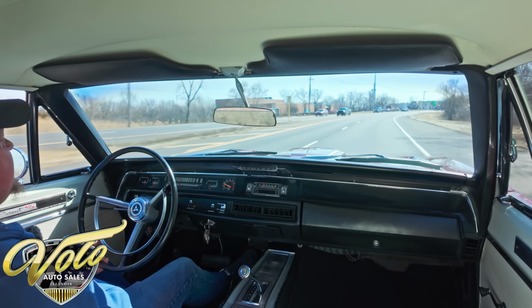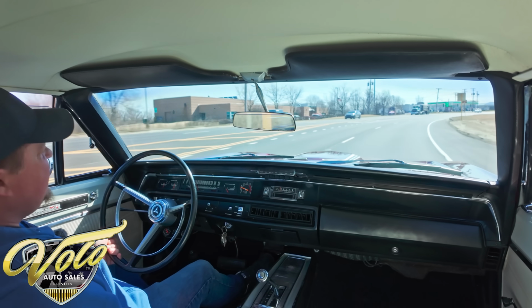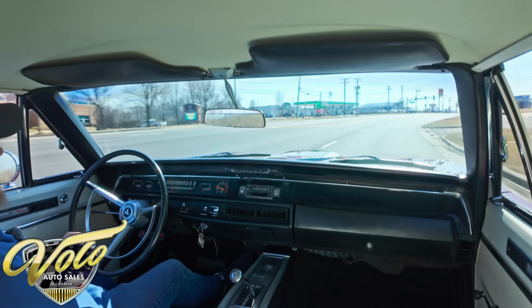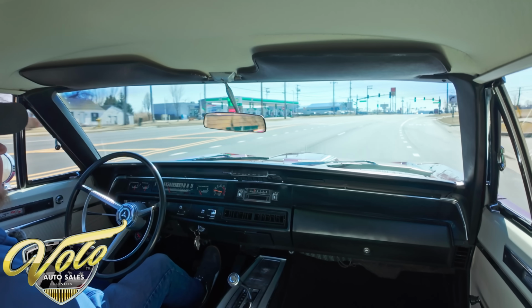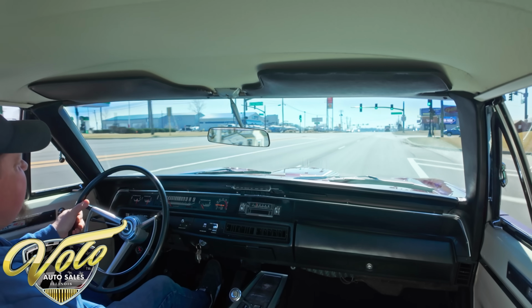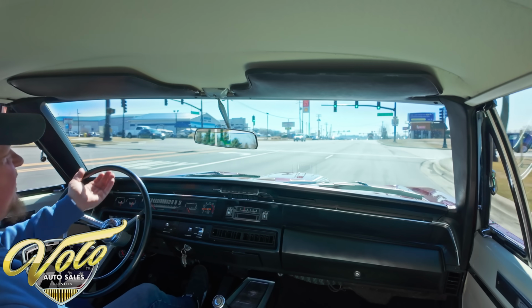Absolutely. Come down if you'd like to test drive it for yourself. You're gonna see it's a great car. Lots of fun. We'll put it up on a lift for you and everything like that if you need it. Or you can hire a third-party inspector. Definitely start by checking out all the details and pictures at volocars.com.